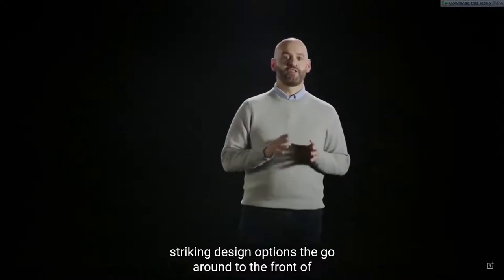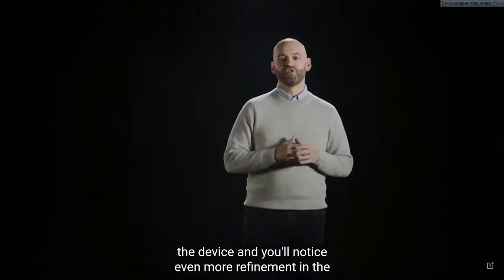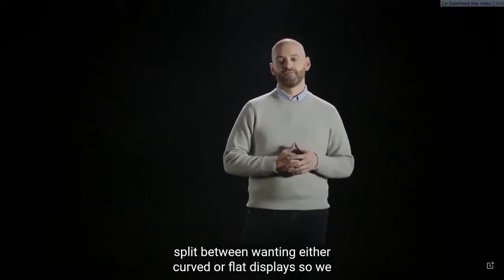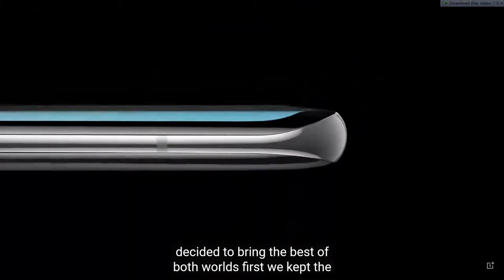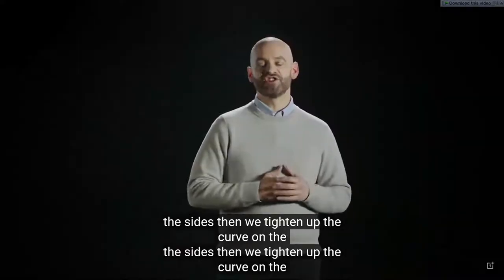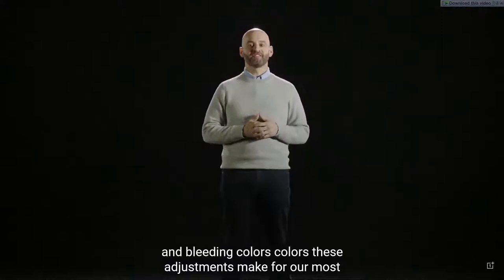But go around to the front of the device and you'll notice even more refinement in the design of the display. We know many of our users are split between wanting either curved or flat displays, so we decided to bring the best of both worlds. First, we kept the curved glass panel to make the phone look nice and slim from the sides. Then we tightened up the curve on the edge and further optimized the software to reduce missed touches and bleeding colors. These adjustments make for our most polished and premium display yet.